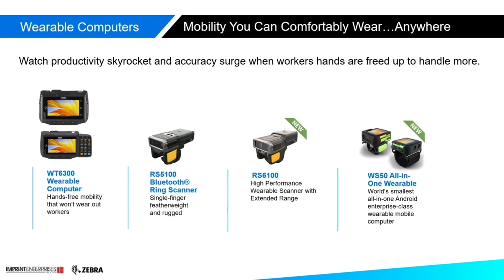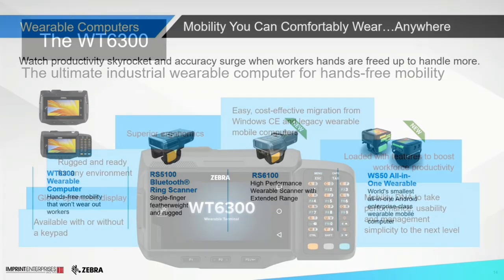The RS6100 is a similar form factor to the 51. Where it differs is that we have a high performance scan engine that can scan at very far distance and short range, as well as operate in freezer environments. And then the WS50 is that fit for purpose one piece solution. So I'll go through each of these different devices to give you a better feel for the capabilities and see how this fits the environment that you're working in.